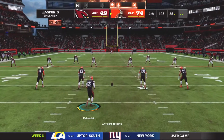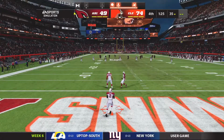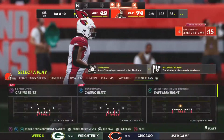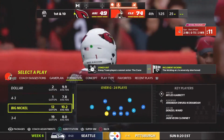Following the touchdown, here's McLaughlin to kick off. Edmonds, he's just going to sit on this one, and that'll be a touchback. And the Cardinals getting set to trot out there now.